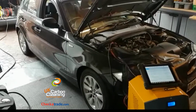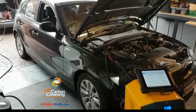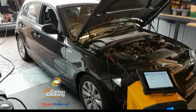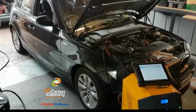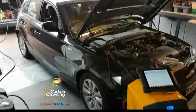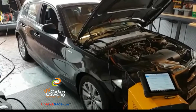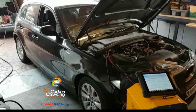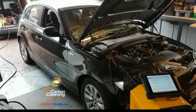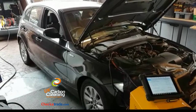Hi guys, today we've got this BMW 116D. The customer initially called us in for a DPF check and a 3-stage carbon clean. The customer's a little bit concerned. He just basically said that the vehicle's not driving the way it should be. It's a little bit lumpy, it's a little bit sluggish, it's not got the power it used to have. So it's basically typical carbon build-up related symptoms that we've got with this one.